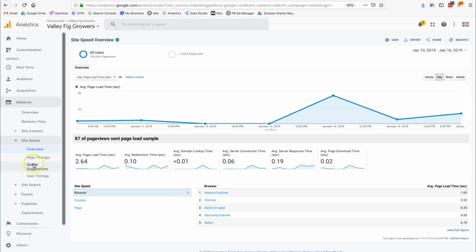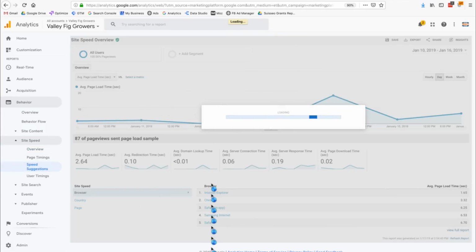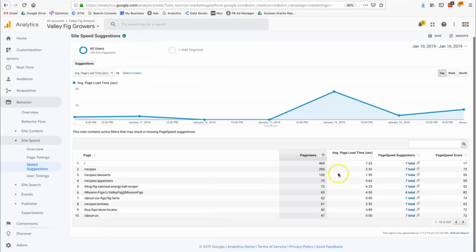And so what Google actually does is give you speed suggestions. So if we do have a page that loads slow, we can just go to speed suggestions in Google Analytics. And we go to speed suggestions, then Google's going to be able to tell us, hey, this particular page loads fast, this particular page loads slow, and if it loaded slow, why is it loading slow? So here we could see the home page, as an example, is loading on average of 7 seconds. Well, if we look here, they're going to give us some suggestions.